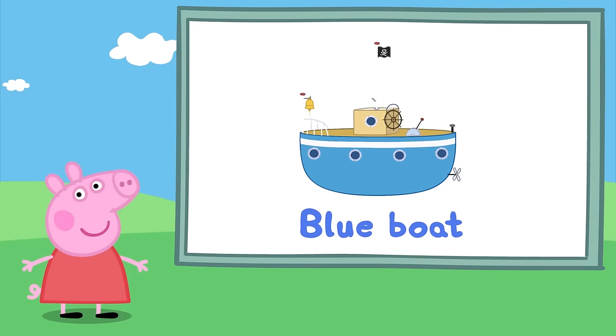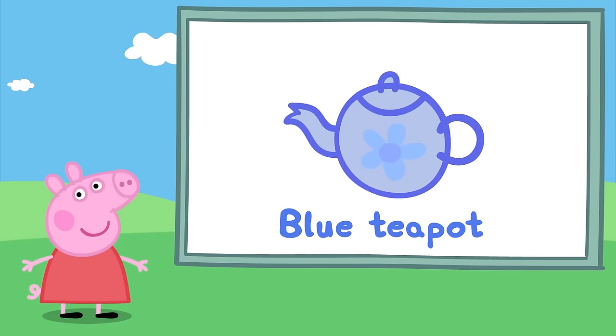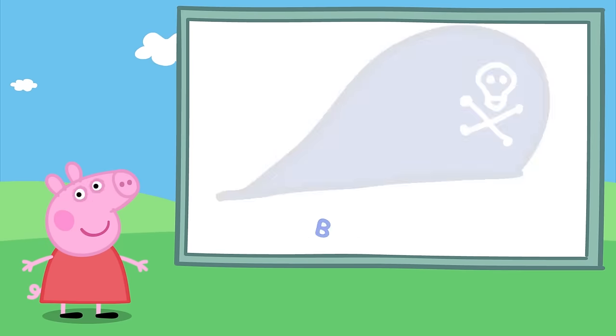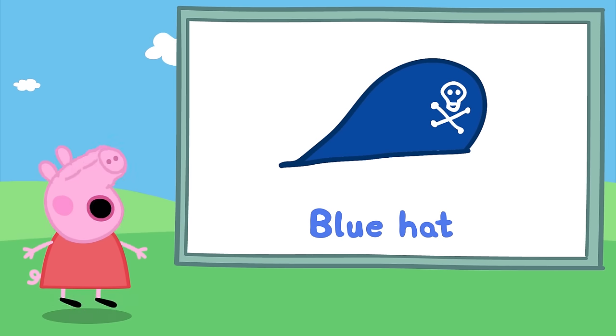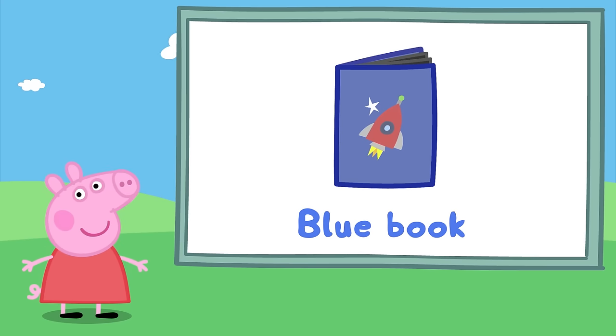Look, a blue boat. Ahoy there! That's a nice blue teapot. A blue hat. This is a pirate's hat. Yarr! A blue book. Peppa loves books. Can you remember all the blue objects, Peppa?